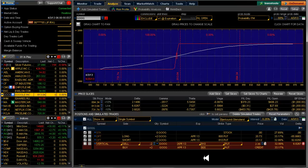Shorter term play. I know it's April, but Google just seems to be in a pretty strong move right now. But I ended up chasing it a little bit. Turns out that so far it's okay. Always happier to get something a little bit lower in price so that I have a better chance.